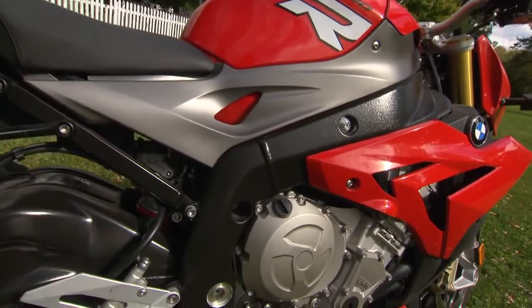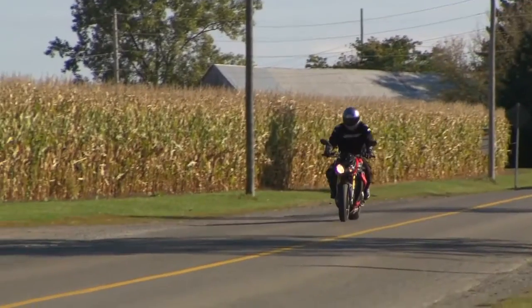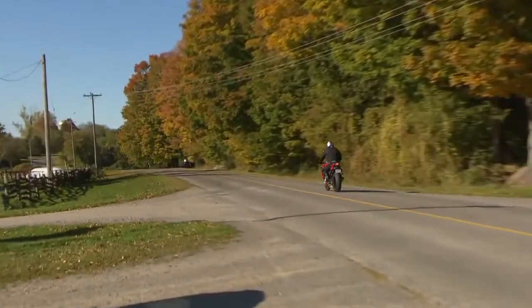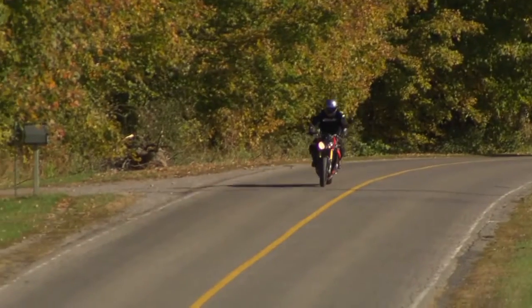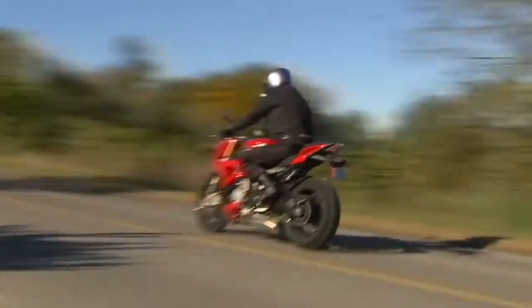Would you not say there's no replacement for displacement? Oh no, and it may actually be better in the version in this bike than it is in the hyper sports bike. The horsepower is a little bit lower, but the torque is higher and it comes on sooner. You have a good variety of adjustments for throttle response that you can choose, and it's got more than you need everywhere.